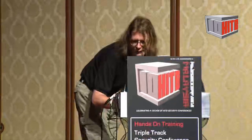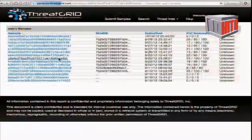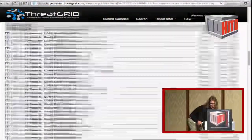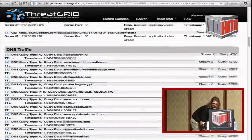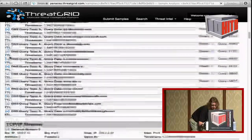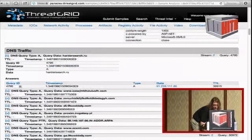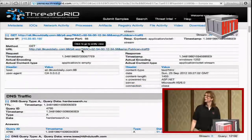So yeah, this is a very interesting sample here. So let's search for it here, and we have all the data that's in the sample. And let's say I want to look for this particular URL.